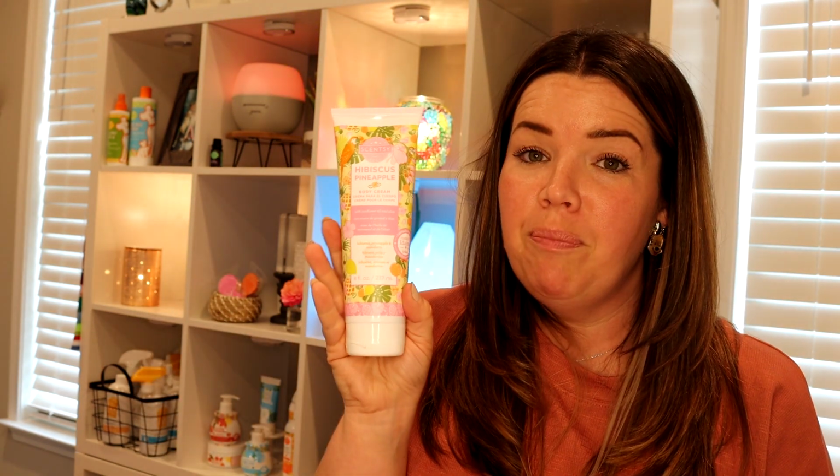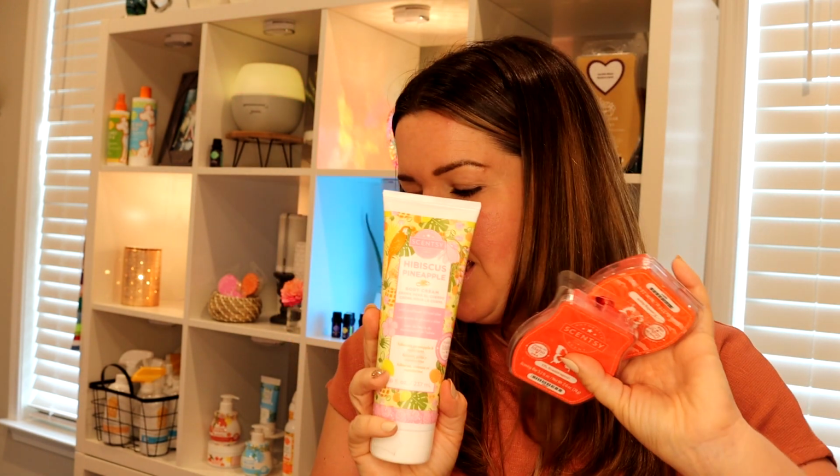This is a huge bottle of body cream. So far, we have 2 Scentsy bars. These are $6 a piece, and a bottle of body cream, that's $13. So we have 12 and 13, that's 25 already, and we still have more in the box.